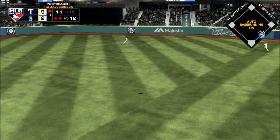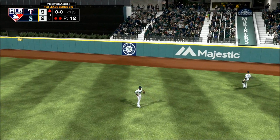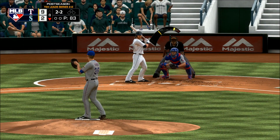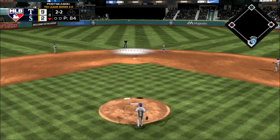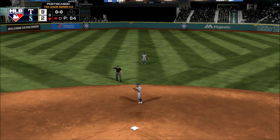Drives it out to deep right center field. Gordon on the move. No trouble with this one, and the inning is over. And that'll bring up Ben Gamble. He leads off. Here's a high pop-up. Odor shading to his right. One out.